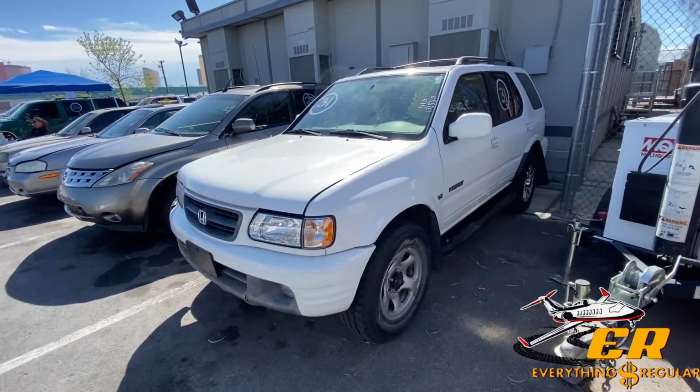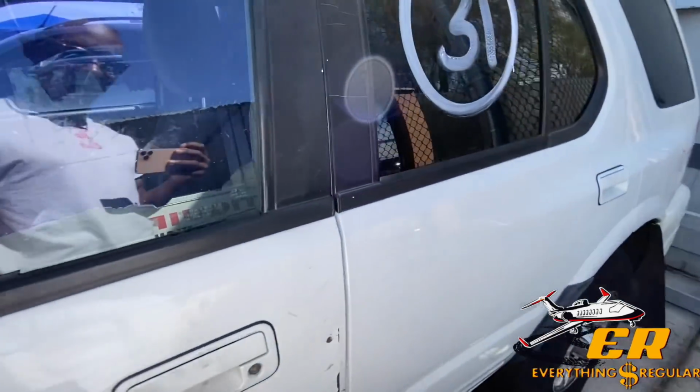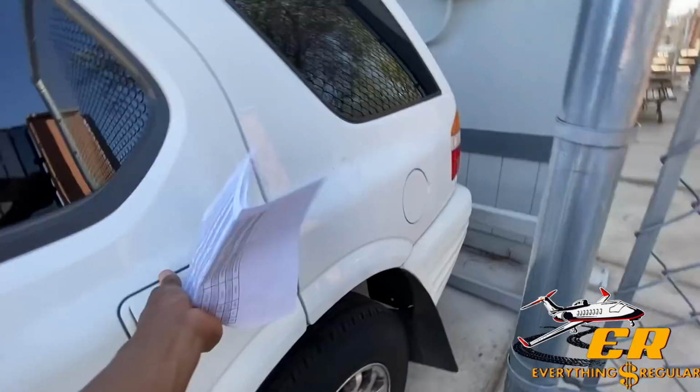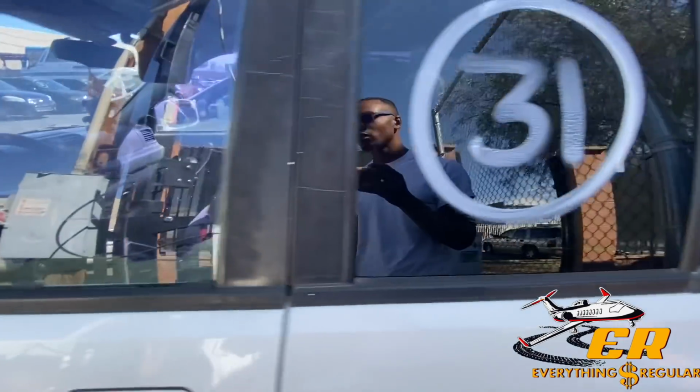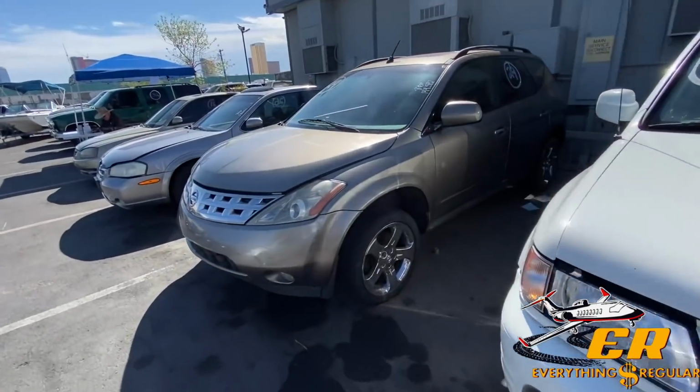We got a 2000 Honda Passport here. 171,000 miles on the dash. You guys know all the doors are locked on this thing anyway, so we can't even get in that. So moving along.